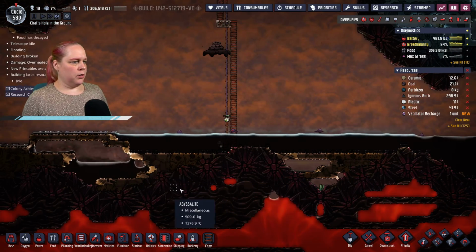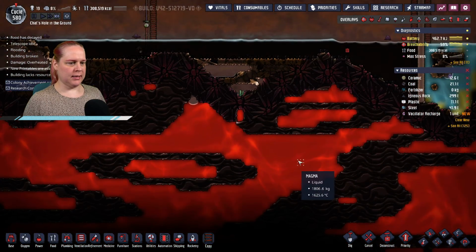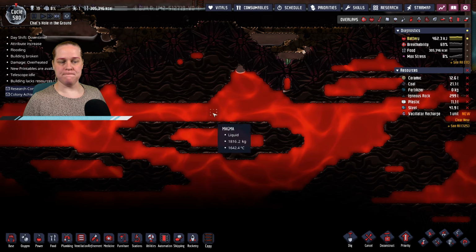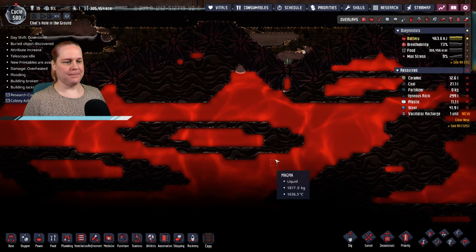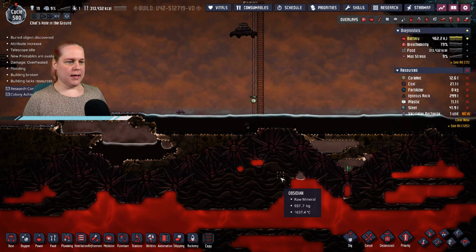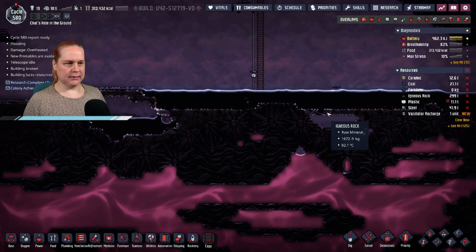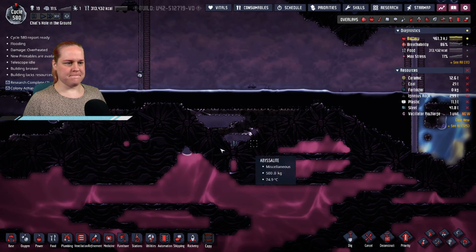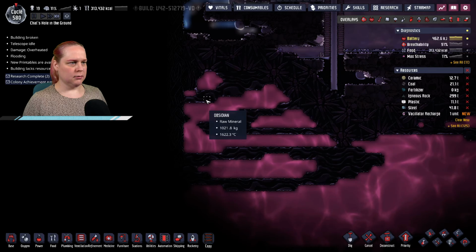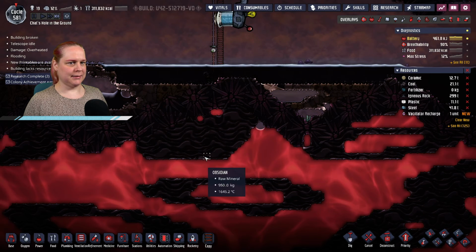So, the biggest problem for a petroleum boiler is that we need a heat source, and yeah, that's a thing. That's a lot of magma. And I'm not quite sure what the best way of doing this is yet. But surely we can tap into this. Don't call me Shirley. But I'm sure we can tap into this heat somehow with some clever use of game mechanics.